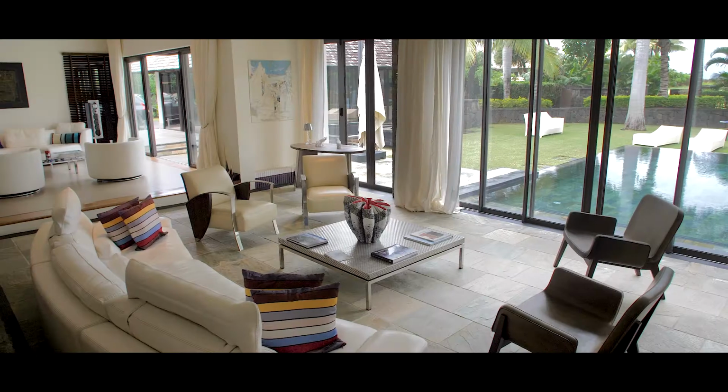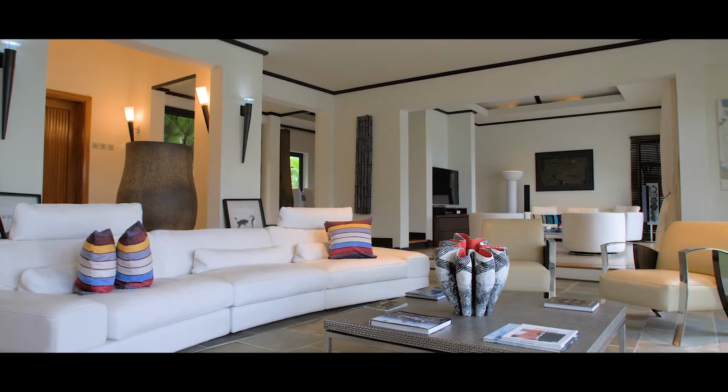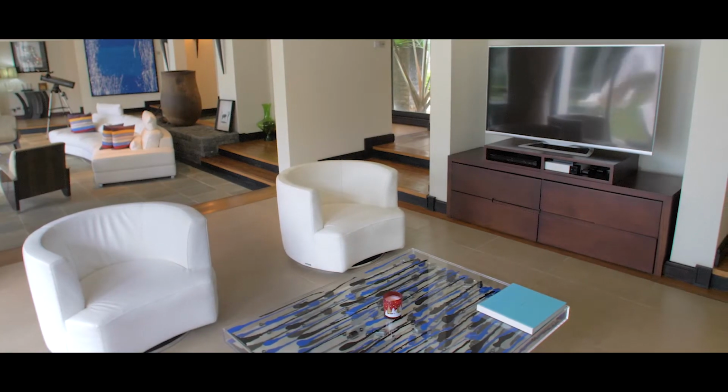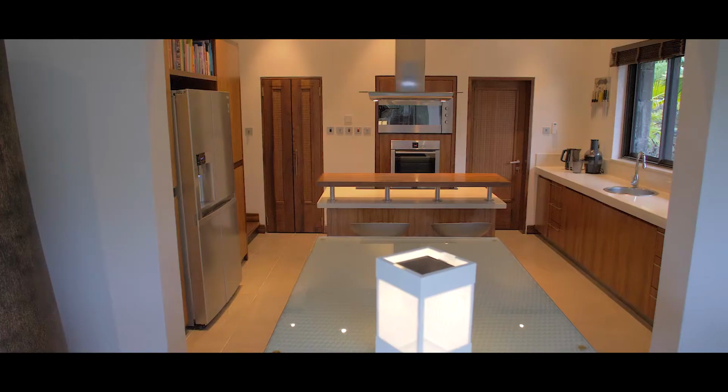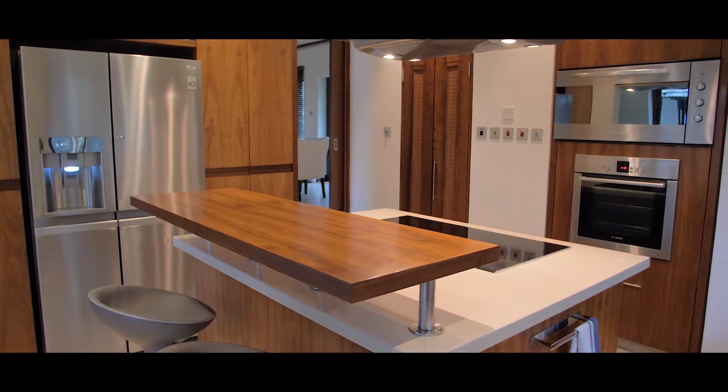The villa is also well set up to host dinner parties with plenty of seating in the open living areas. If you do decide to have an event, you can have it catered by the Anahita Resort, hire one of their chefs to cook in your house, or you can cook yourself.